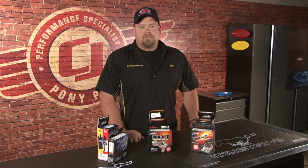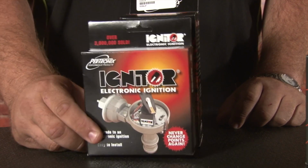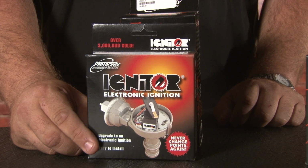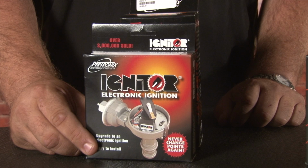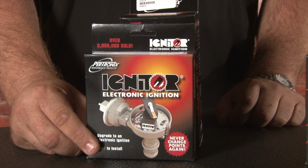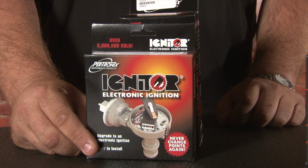handheld tools. Pertronix offers 3 different versions of Ignitor depending on the level of modification to your car and the amount of energy you're looking to produce. This is the original Ignitor system, produced by Pertronix for the last 30 years. With millions on the road, it's proven to be a very reliable upgrade to your vehicle. The best part about this system is it installs in the distributor in the location of the stock points, requires no external modifications, and gives you that stock look that people like.